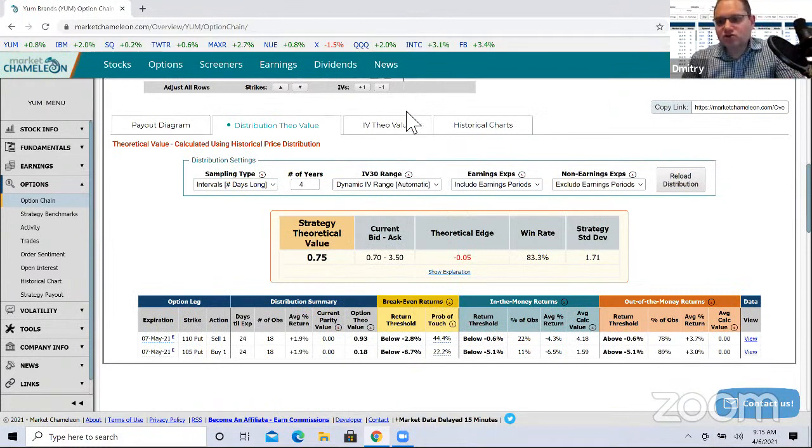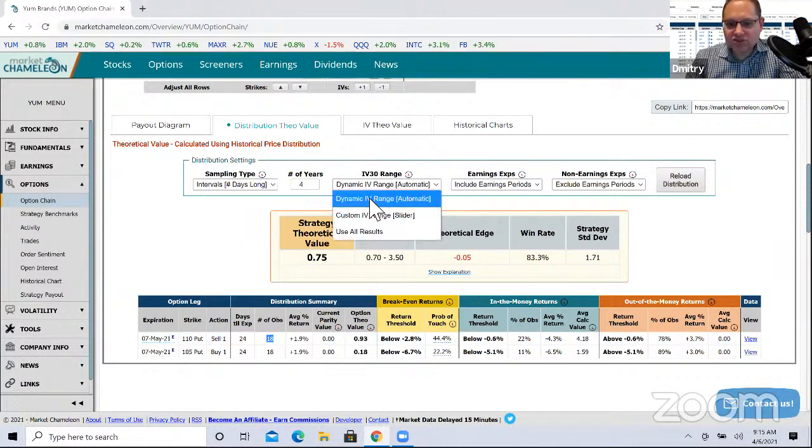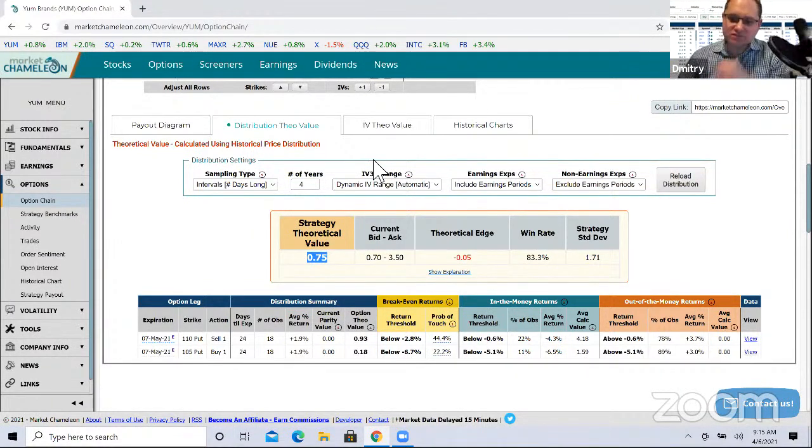It's trying to look at historical data to match up similar situations and saying that in the last 4 years, we found 18 observations, and we could expand that, or we could change these assumptions. But using the last 4 years, similar situations, if you did this similar spread, basically same amount of time to expiration, same distance of the strikes away from the stock price, you did this spread over and over again, on average, the end value would be 75 cents. Okay, so if you're selling it at 70 cents, it's close, 5 cents lower than the average.